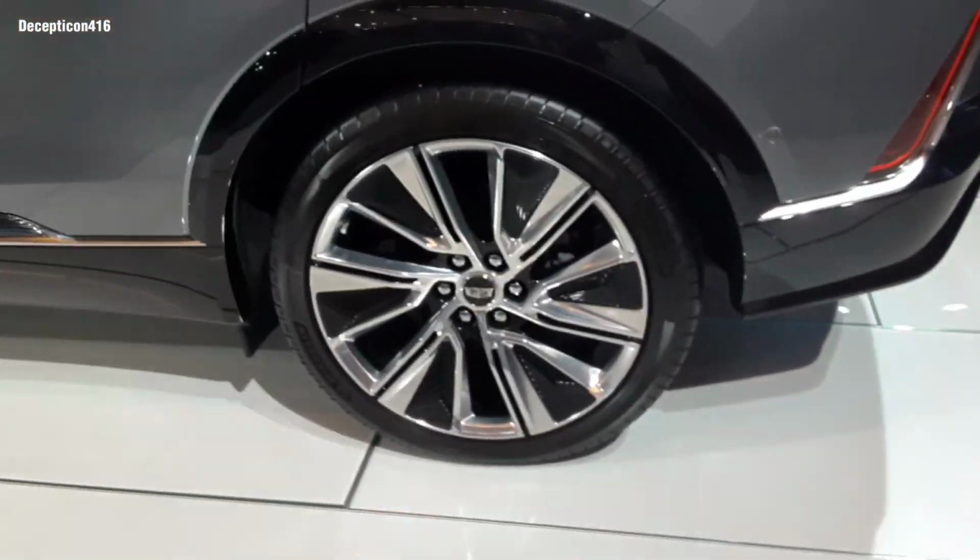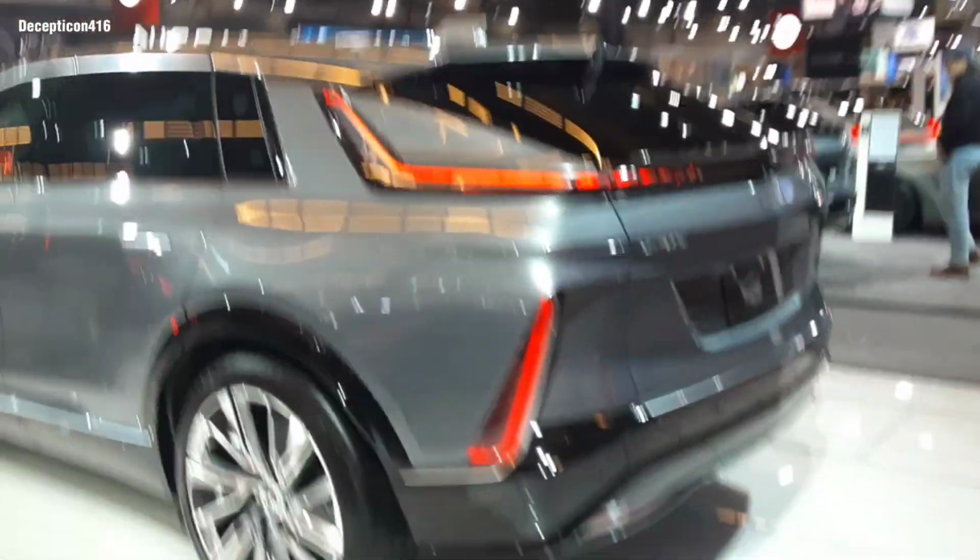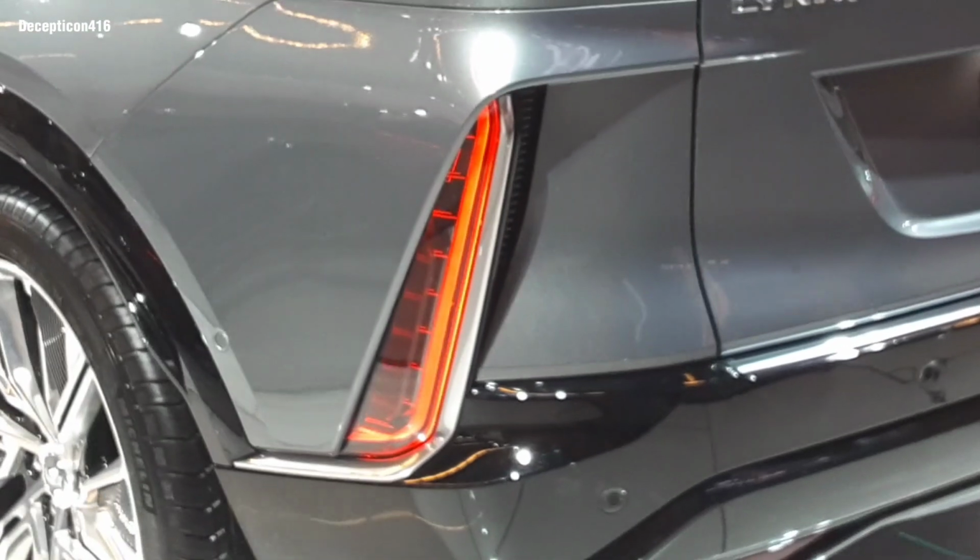Pretty big wheels, almost the size of the ones on the Hummer. Fenders. Look at those lights on it. That is really cool.